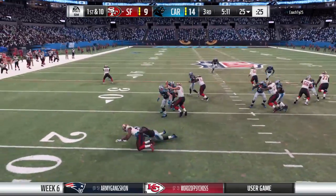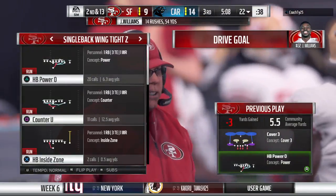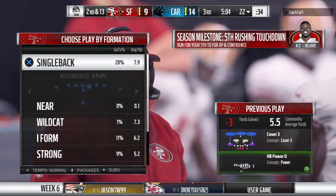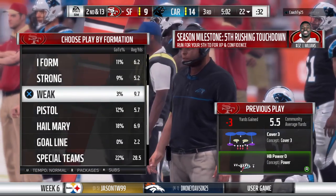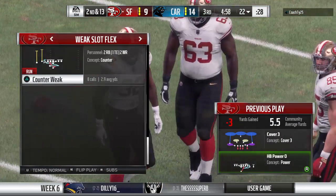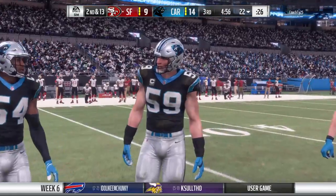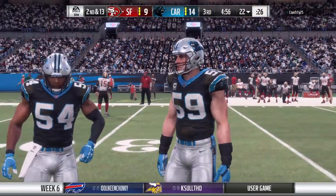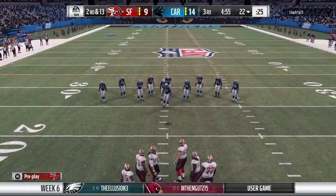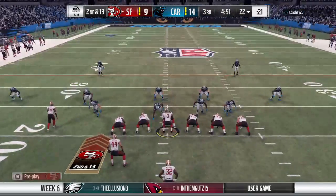Now a handoff. Here's Williams. And this one goes nowhere. Losing yardage back at the 22. A loss of a full 3 yards, and now it's second down. Defense in a good spot. Let's see how the offense responds with a 2nd and 13 now.